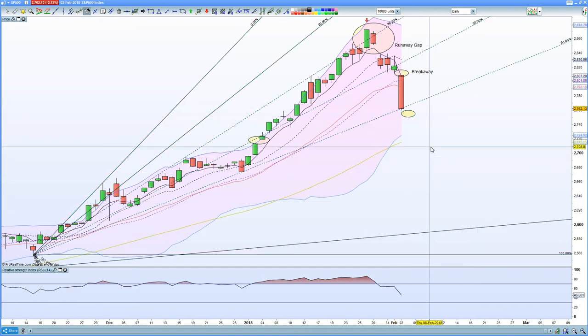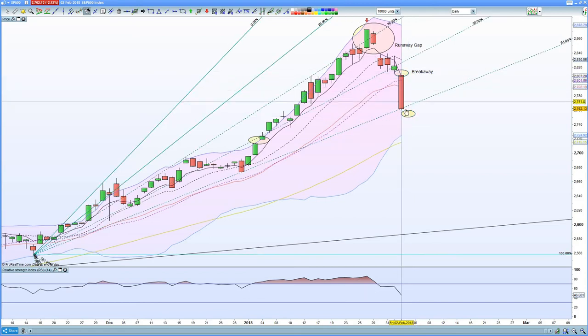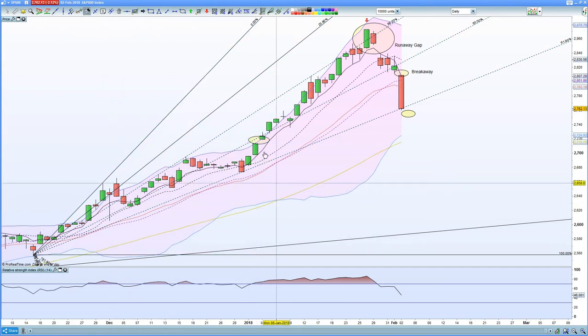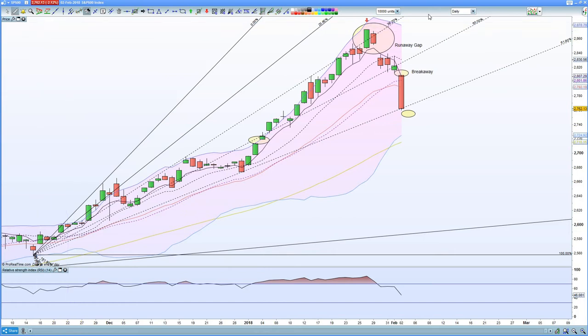So my call for Monday, given the sell-off volatility on Friday's candle, is that there's a high probability that we're going to possibly open lower on Monday. The obvious target would be to fill this gap. I mean, there's one of many gaps along here, but the obvious one would be the first target, this gap at 27.13.